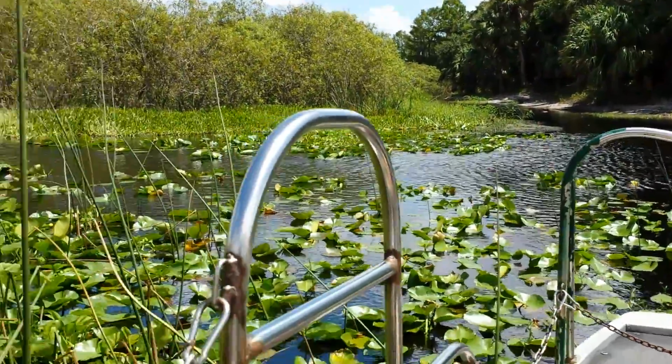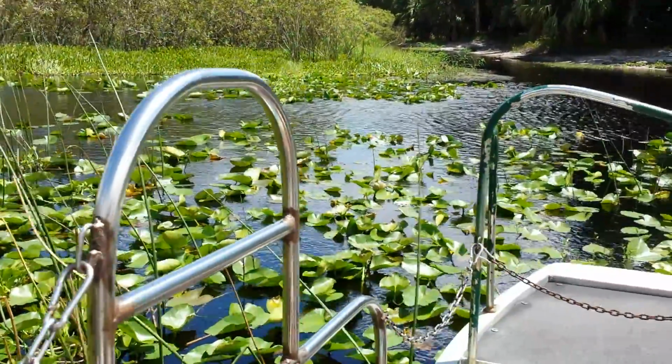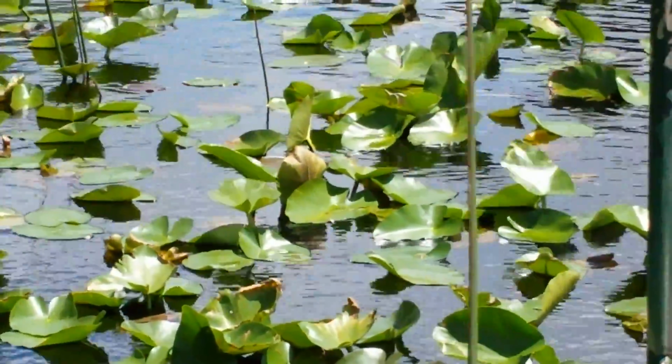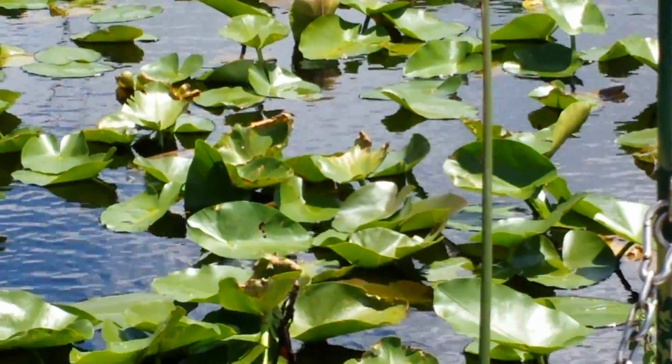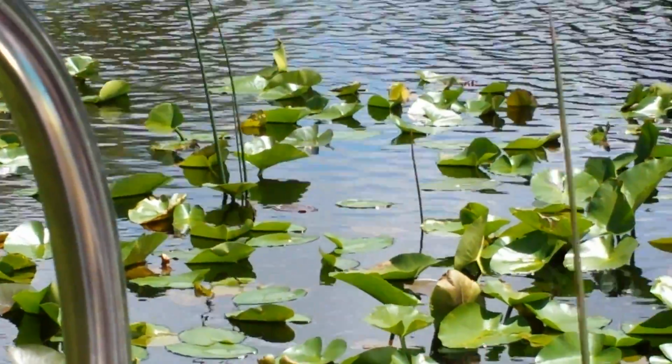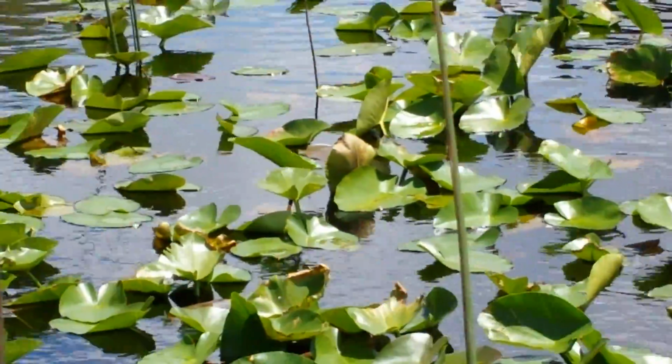I figure this kind of a boat, like you see it going over land, it can go over snow, it can go over ice. You know, if you're ice fishing, you can go over the ice, and if it breaks through, you're floating. I mean, it's not like driving a car on the ice or something. You don't really have a problem.